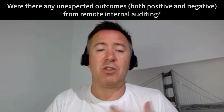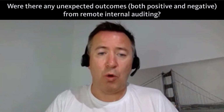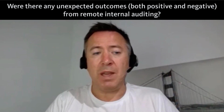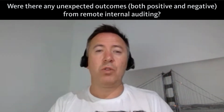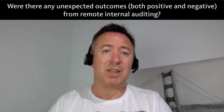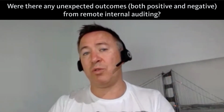The only other negative, as I mentioned right at the start, is where it is a critical operational task that you have to physically see, the way that someone is operating something or undertaking some manual handling. That is a negative side of it. However, I think we would never normally remote audit that type of activity anyway. It's simply been because of lockdown that we've not been able to go and do that.